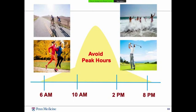And you can see here, avoiding those peak hours. So if you can do the things that you enjoy to do outdoors during the 6 a.m. to 10 a.m. or 2 p.m. to 8 p.m., that would be ideal.